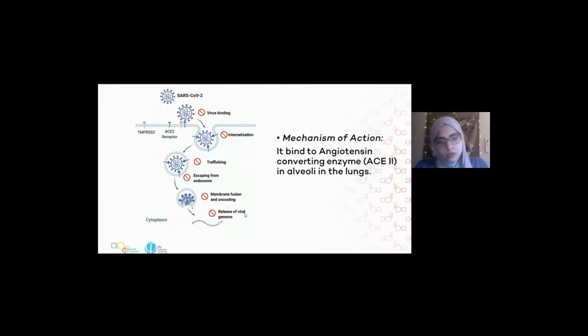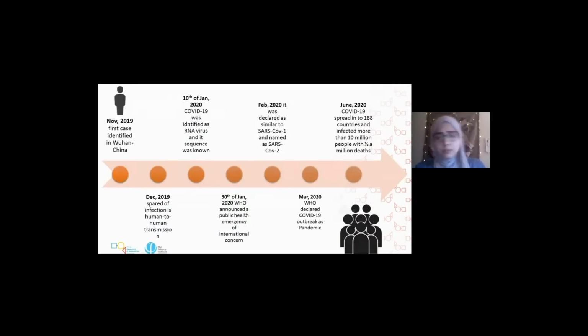Simply to familiarize ourselves with the target of this disease, the key target of this disease in lungs is a very abundant receptor called angiotensin converting enzyme receptor. The virus will attach itself to this receptor, internalize, and eventually release the genome in the cell to replicate and invade other cells.